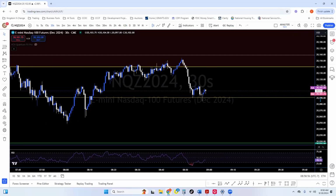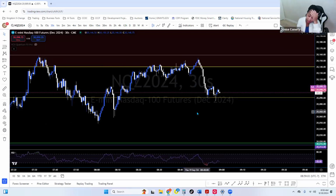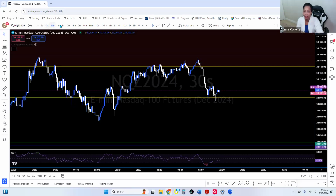Great nuggets. This stuff is foundational. Looking at this, if I was to get in the market right now, I wouldn't know where to go. This is a 30-second chart, you guys. I wouldn't even know how to tell you to trade right now. I know it's going down because I know they're getting their money back. 1, 2, 3. This might be 4. We have to wait for it to finish.